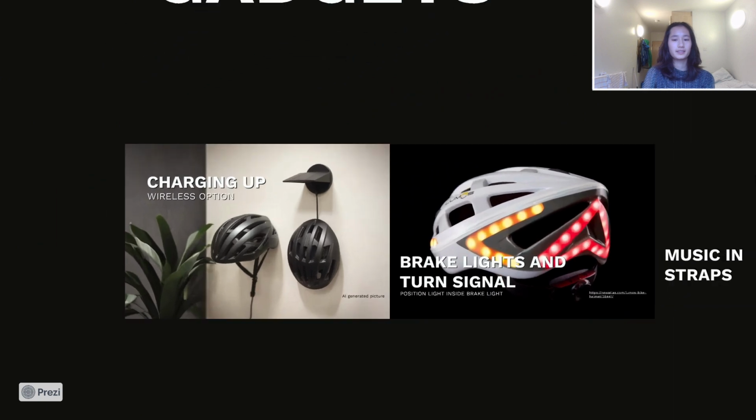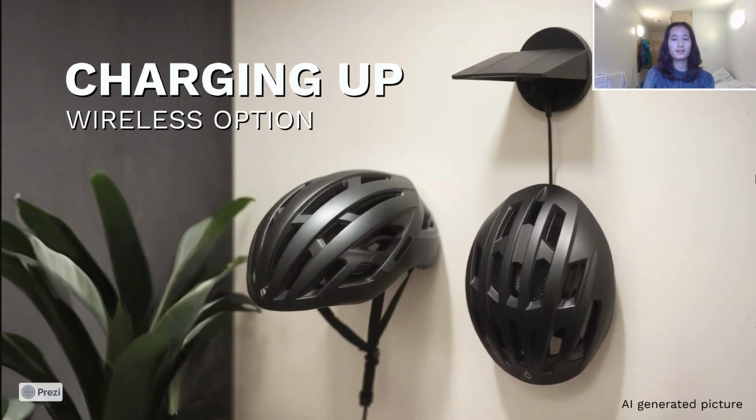Gadgets. The helmet contains a 48-hour battery and can be charged wirelessly on a stand or at a hook on the wall, whichever the customer prefers. But also, when the customer is not at home or doesn't have the wireless charger within reach, it can be charged with a standard USB-C cable.